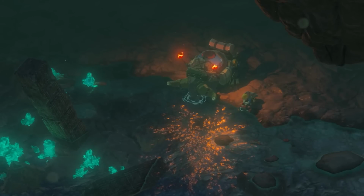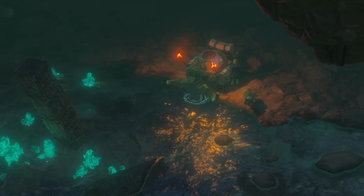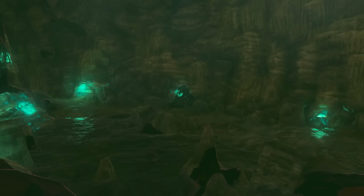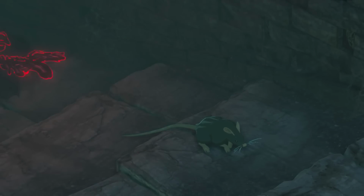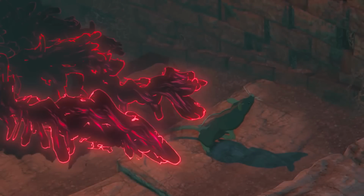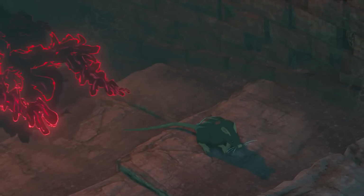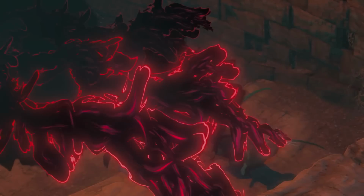This means that this latest shot of the Don-Don drinking water must have been after the shot of the bridge, in the same cave we see at the very start of the game. This shot of gloom spreading and consuming a rat is also nowhere to be found in the game, but given the free nature of the gloom, it must have been after Ganondorf's awakening.